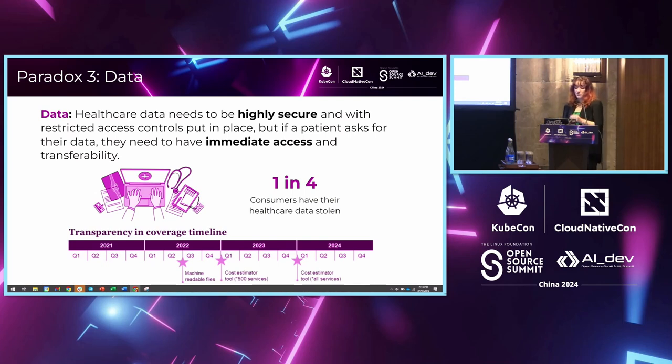This is where having the ability for telehealth as well as data analytics becomes very important. If you have doctors and providers who are able to deliver your solutions in a remote or telehealth type capacity, you increase the ability to make your solutions applicable beyond the individual level. 1 in 4 consumers have had their healthcare data stolen, and this is not because of the ability to transfer their data. It is because of the inability of that data to be secured.